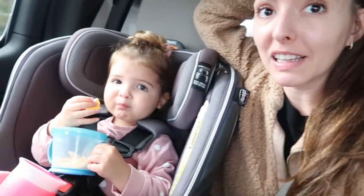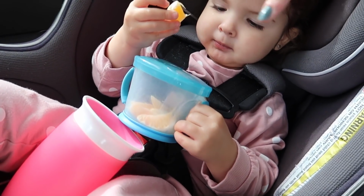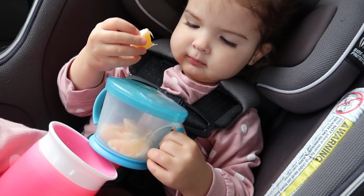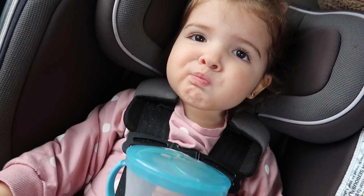So it's like 10 o'clock. Riley is having her snack, and that's why these things are awesome, because I cut up a mandarin, and now she can eat it without making a mess. So she's having her orange apple.